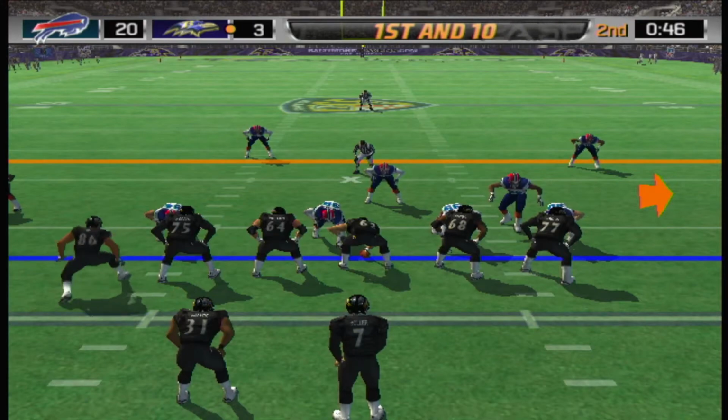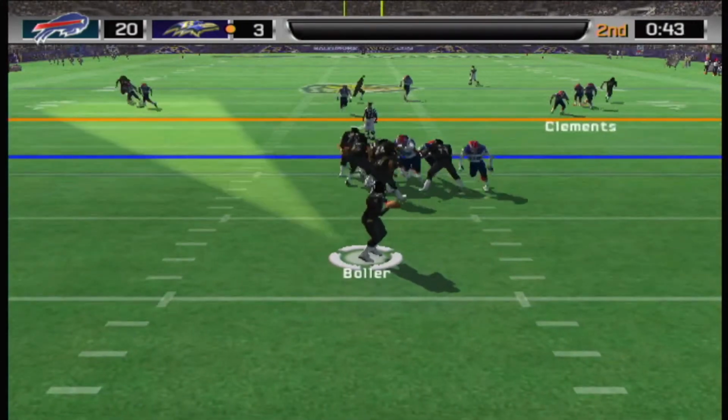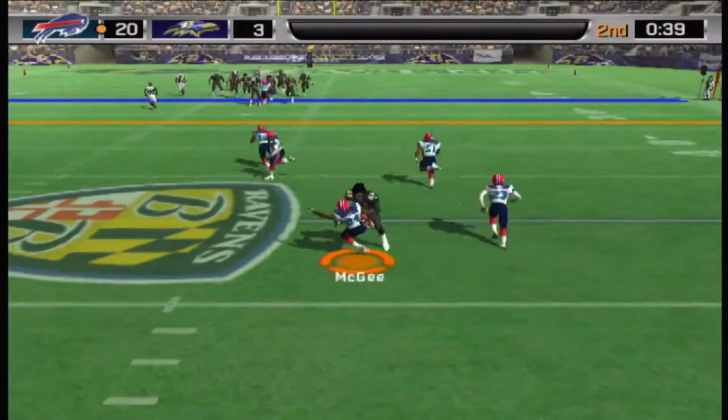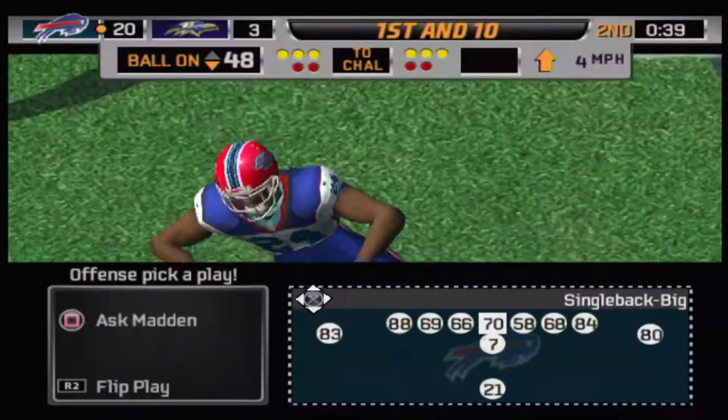He is on the left side of the formation. Bowler with a man in motion. Looking for the long completion over the middle. Picked off. Perfect defensive call and a great individual effort by McGee.